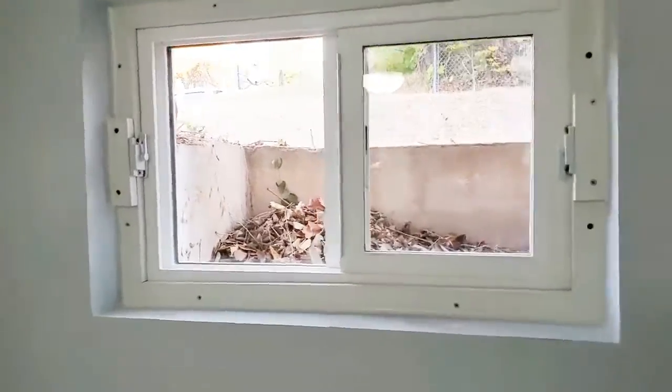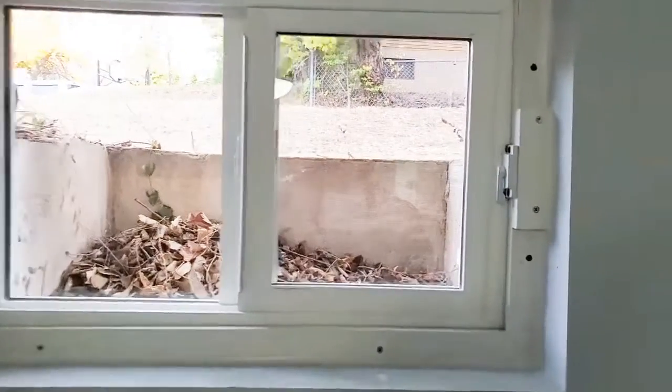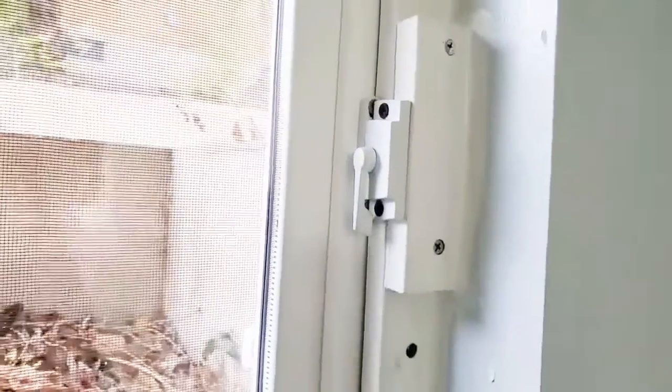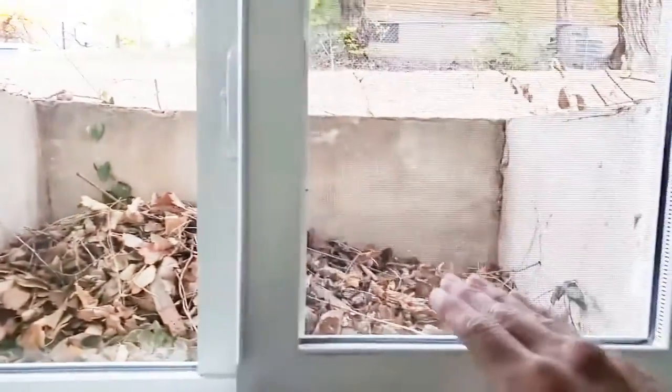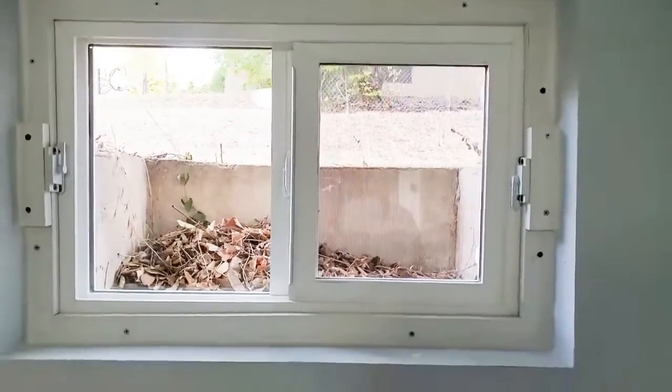So here's the inside of the window. And you can see that it's got the slider function in the middle, but at the ends, we have these brackets that unlatch. And this entire window will just pop out. And so in the event of a fire, this entire opening becomes egress.